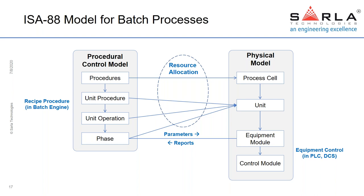So that is the relationship of the procedures that are defined in the batch engine. That will communicate with the physical world or the physical model that is there. And ultimately, once the action is taken, it will report back the parameters, or reports will be sent back to the phase so that we complete that loop of communication. So in theory, this is how we map the process procedure control model with the physical model.